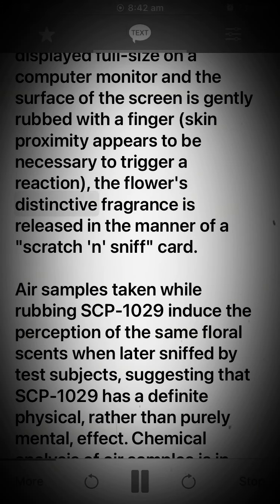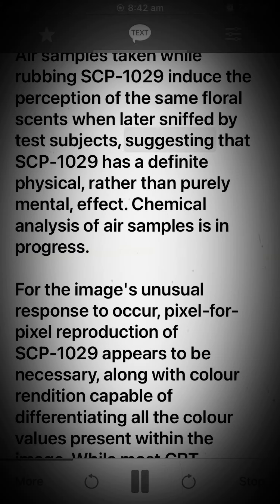The flower's distinctive fragrance is released in the manner of a scratch-and-sniff card. Air samples taken while rubbing SCP-1029 induce the perception of the same floral scents when later sniffed by test subjects, suggesting that SCP-1029 has a definite physical, rather than purely mental, effect. Chemical analysis of air samples is in progress.